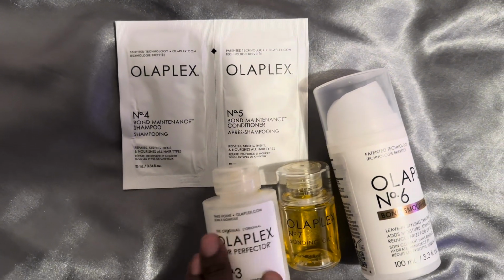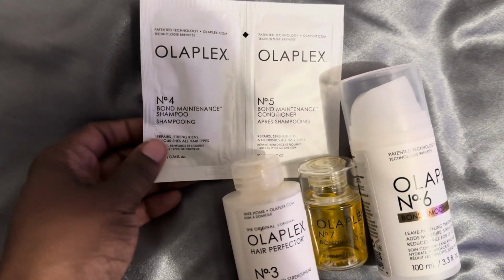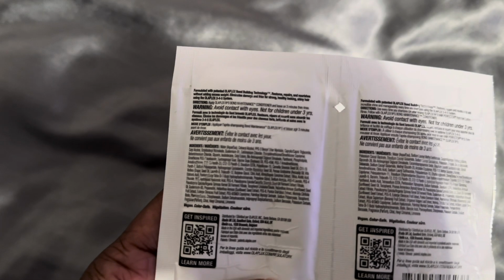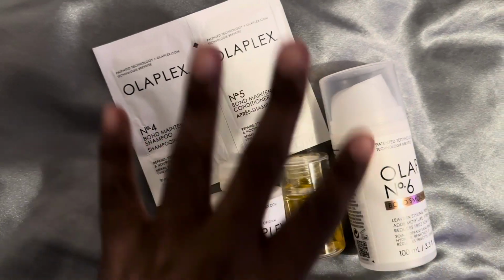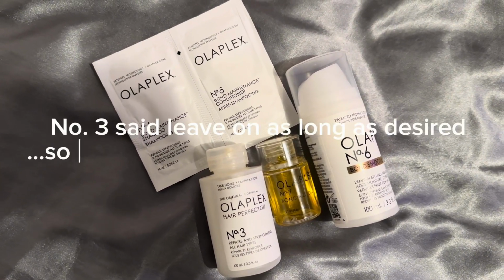this Olaplex. I already have these, number 3, number 7, and number 6. We have samples of number 4 and number 5. They suggest you use 3, 4, and 5 as part of the system for the whole rejuvenation process. So I'm just gonna go in with that and get my hair on this repair journey.